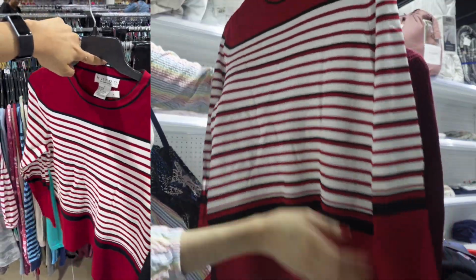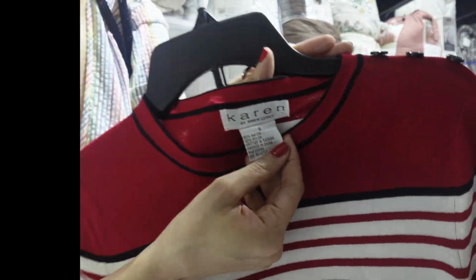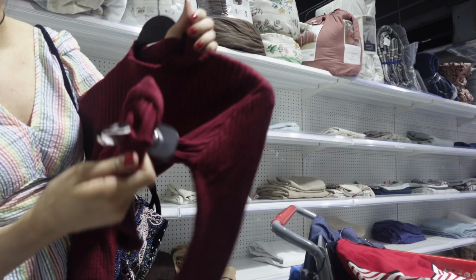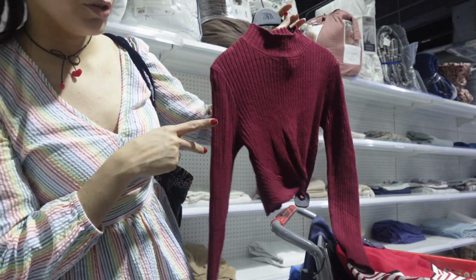I think it's vintage because it's a paper tag. It's by Karen Leslie. We have this one. Oh wait, actually it's Shein. I think this one's going to go back, but the other two I'm going to get.